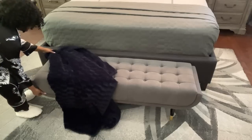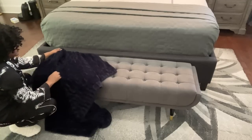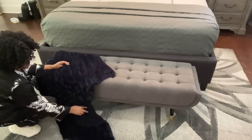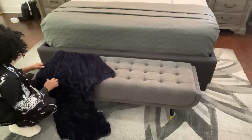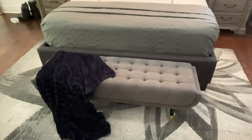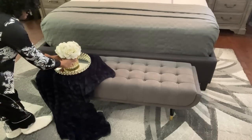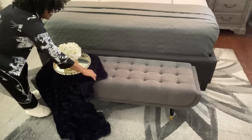So here I've just held the throw at an angle and draped it over the bench, and I'm adding some gathers in it, guys. The more gathers it has, the more fluffy it looks, the more plush it looks, the more luxurious it looks. So that's what I'm doing. I'm working on it here till I get my desired look, and then I will go ahead and add my beautiful gold tray on top of that. Then I'm gonna add a beautiful floral arrangement, and that is it. That is all I need for this beautiful bench.